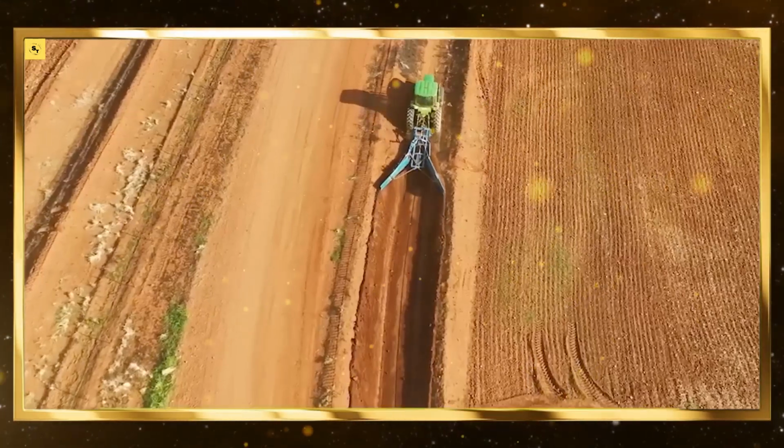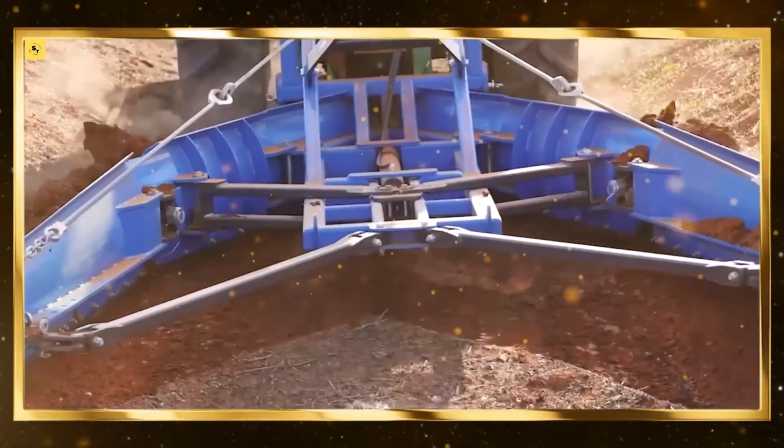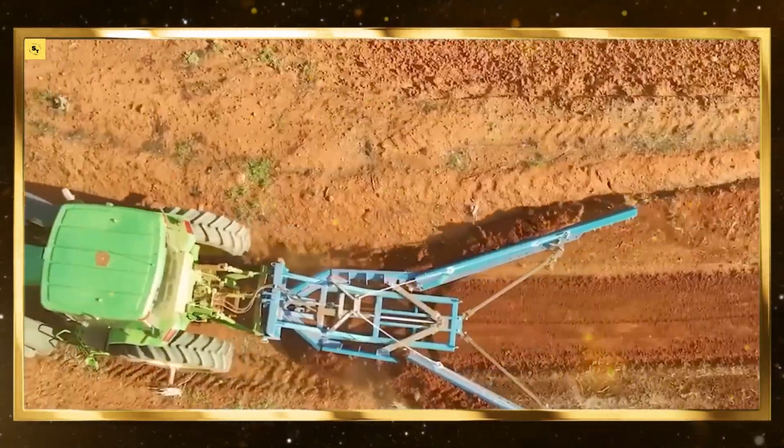These 50 impressive heavy machinery pieces operating at peak efficiency demonstrate the incredible advancements in modern engineering and technology.